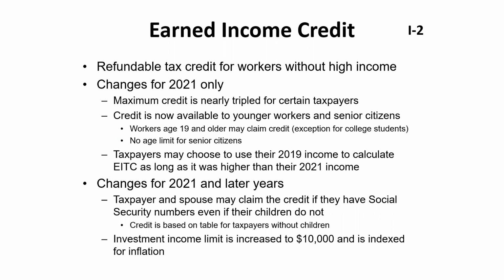Now, the earned income credit is designed as a refundable tax credit for people who are working, obviously earning income, but don't have that high of an income. So we're looking at people who have jobs and some sort of earned income, but not a significant amount of income. It allows them to have a fully refundable credit, which not only gives them back the income tax they had withheld, but also gives them more money back. So it's actually a super credit, if you will.